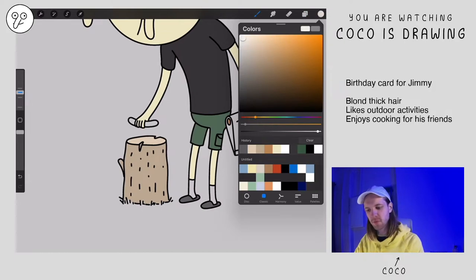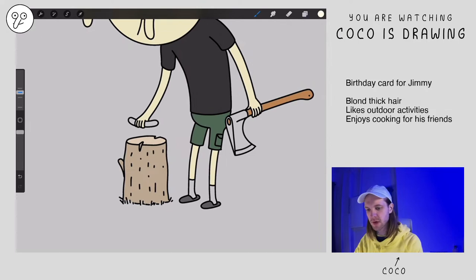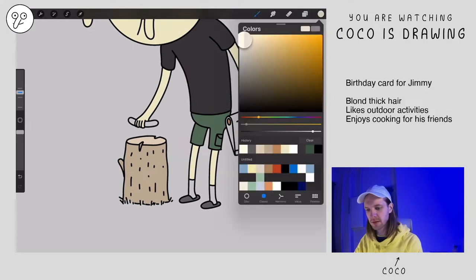Classic off-white socks. Might be too bright. Let's go down a bit there.